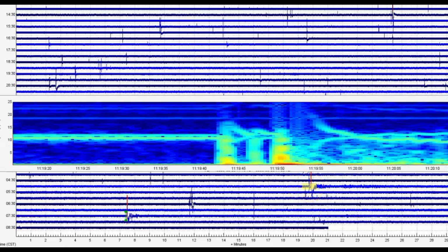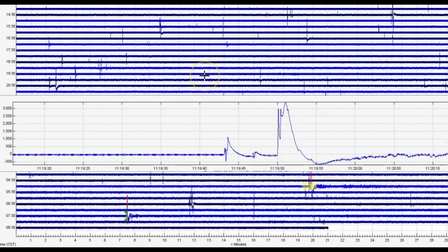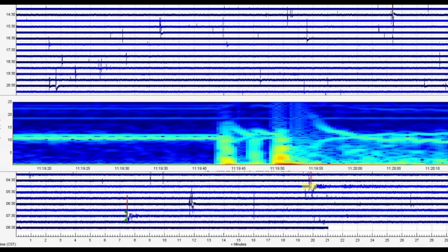Let's go to the spectrogram. Yeah, definitely bigger. 11:19 universal time. That would have been 4:19 universal. It almost looks like two earthquakes. Yeah, it was two earthquakes. But we'll just add them all in together to see how large it was.